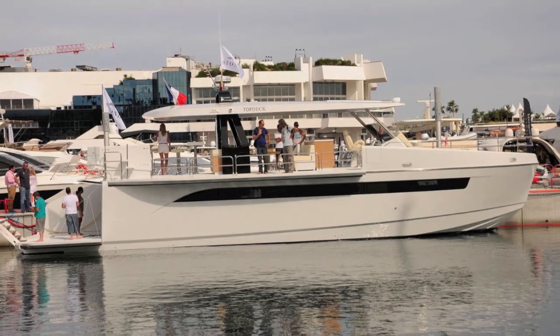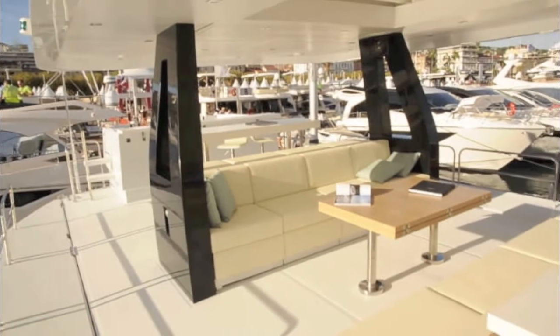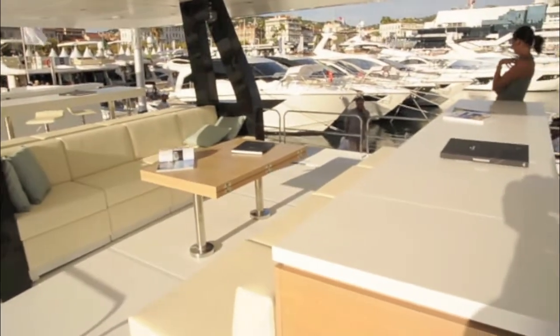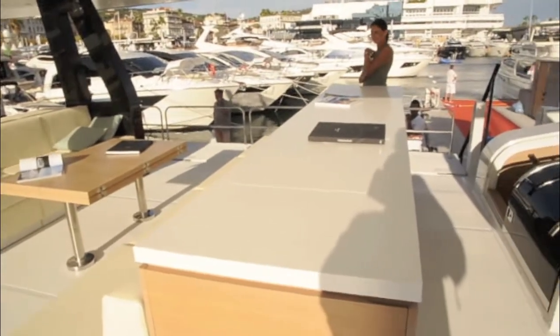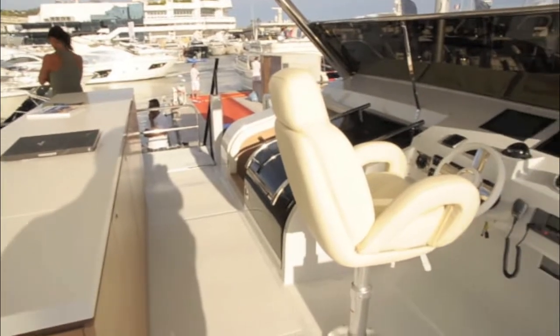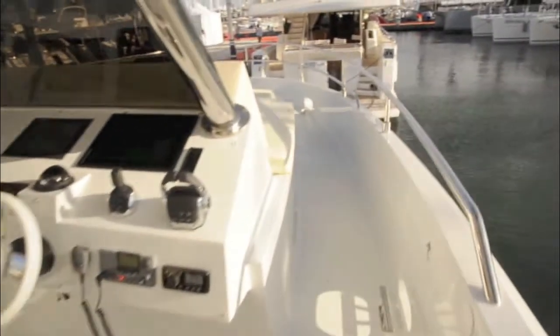Astondoa Top Deck 63 was one of the big surprises of the Cannes Boat Show. It completely rewrites the rules about how a boat of this size should work. Instead of having all the accommodation below decks and just a small, fairly basic flybridge up top, it has a single massive deck with all the space outside and only fairly modest accommodation below decks.